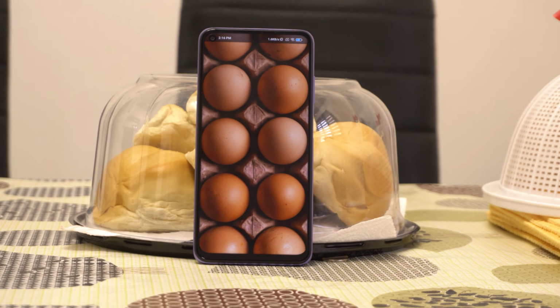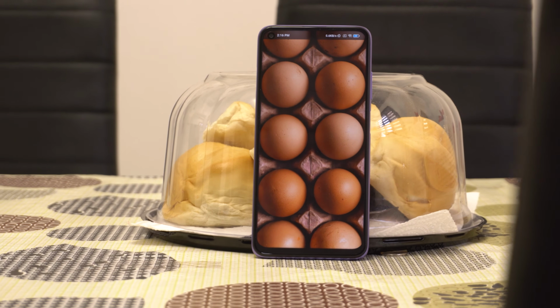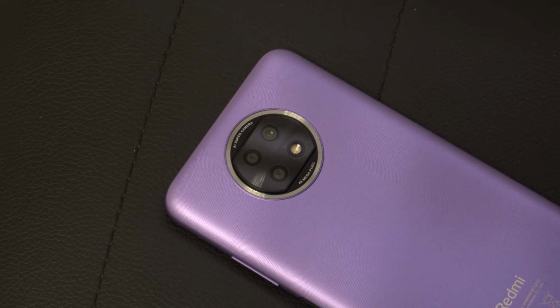Other than the RAM, you can choose to go with 64 or 128GB expandable storage. I have here the former and I'm already near full capacity due to my apps. I hadn't even captured more than 50 photos.